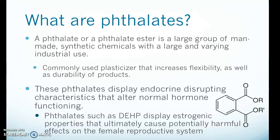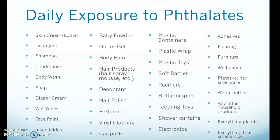So, a phthalate, or a phthalate ester, is a large group of man-made synthetic chemicals with a large and varying industrial use. These are commonly used as plasticizers that increase flexibility as well as durability in their products. These phthalates display endocrine-disrupting characteristics that alter normal hormone functioning. A common phthalate is called di-2-ethylhexylphthalate, abbreviated DEHP, and di-n-butylphthalate, DBP. These phthalates, such as DEHP, display estrogenic properties that potentially cause harmful effects on the female reproductive system, and that is ultimately the reason why they are called endocrine disruptors.